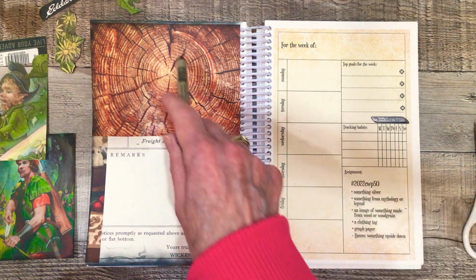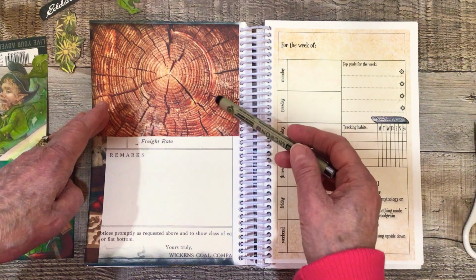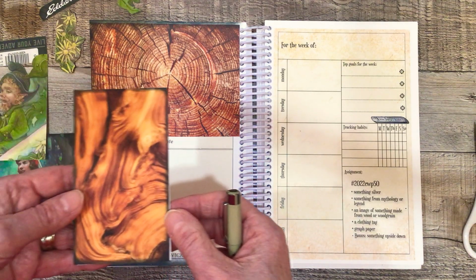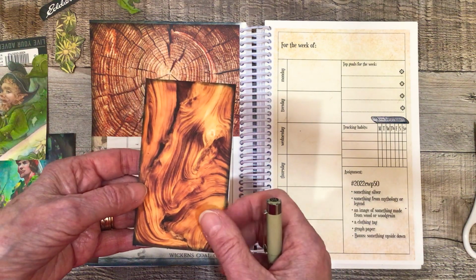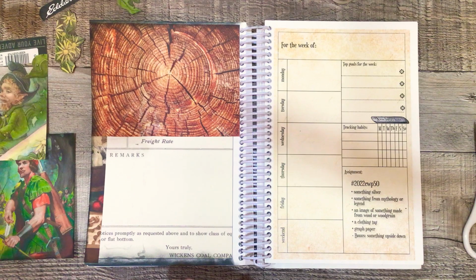And an image of something made from wood or wood grain. I have this paper which I already pre-glued down, and I also have this wood grain image. I absolutely love trees. I'm in love with trees. I am a tree hugger in that I love trees.